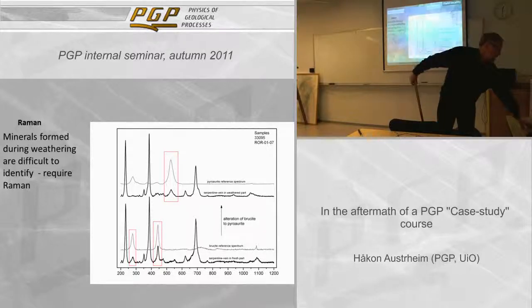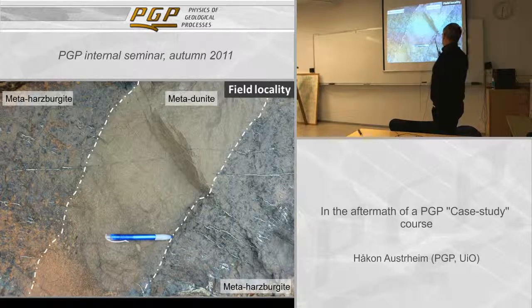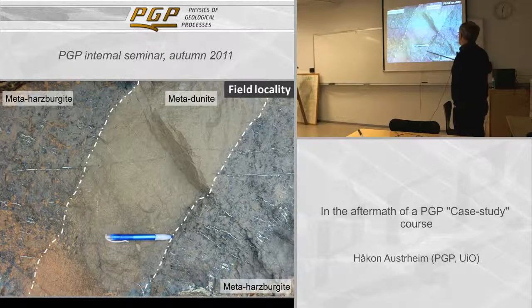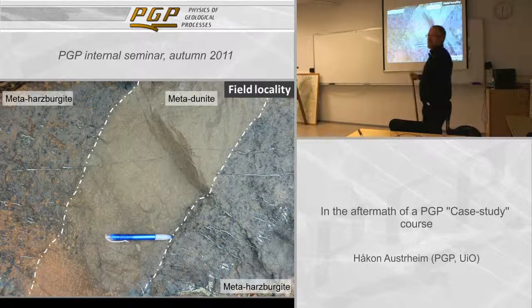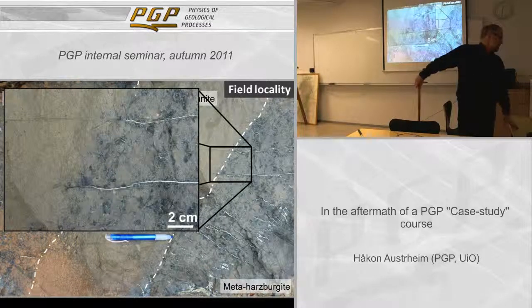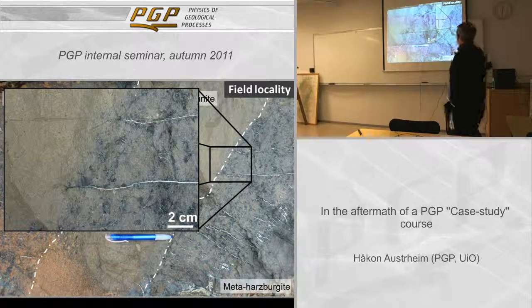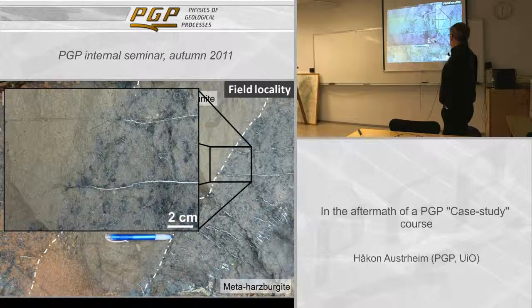So that's another paper, and then a third paper that is under development is based on these white veins we can see here. This is a field image showing us the metadunite, and then it's in contact with the metaharzburgite. These are difficult names, but I think the physicists have learned these names now, at least those who have gone through the courses. But the thing is that we can use this vein here to address the process of serpentinization and a little bit more about the kinetics of the reaction that happens. Because if we look into that, we can see firstly that these fractures stop at the contact of the peridotite. They are only found in the metaharzburgite.